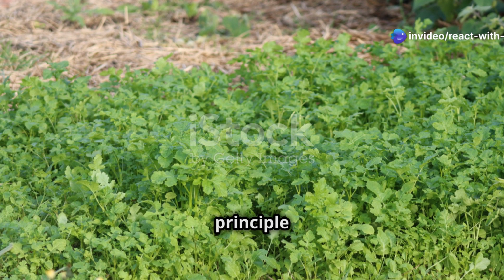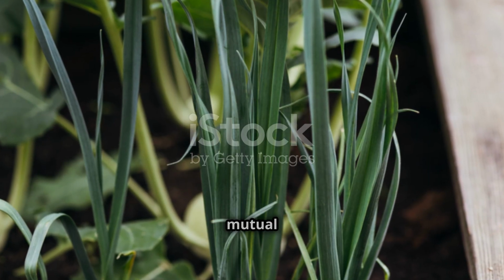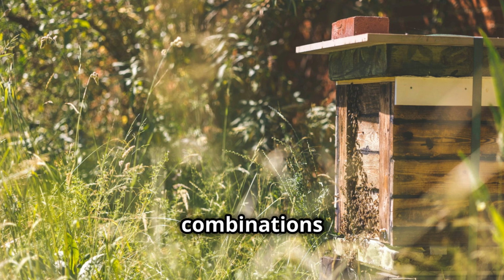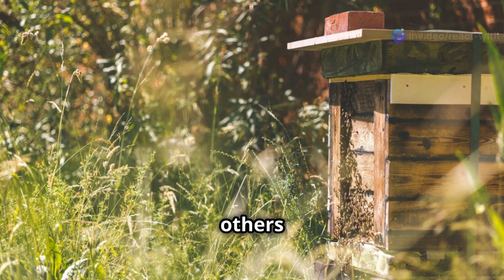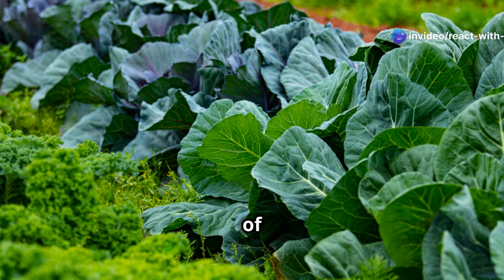Companion planting is a key principle in permaculture. It involves growing different plants together for mutual benefit. Certain plant combinations deter pests, while others attract beneficial insects. Some even improve the growth and flavor of their neighbors.